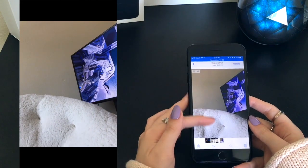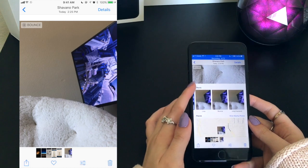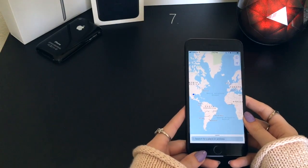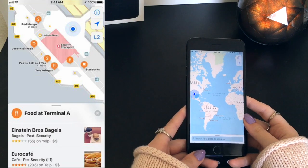So now in live photos, you have a couple of really cool new options. So when you go to a live photo and you swipe up, you'll have the loop, bounce, and long exposure effect.